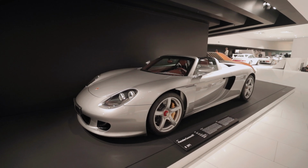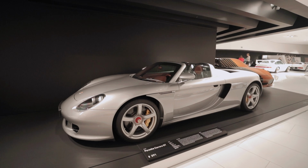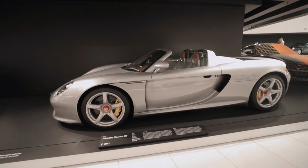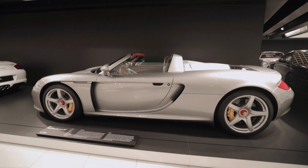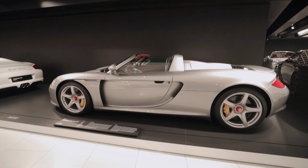Got another awesome car here, the Porsche Carrera GT. Now, this thing is lightning fast. It does 330 kilometers per hour. And I'm gonna call this car a unicorn because they really didn't make too many of them. Really, I've never even seen one drive. This thing is lightning fast though, and it features a 10-cylinder engine.